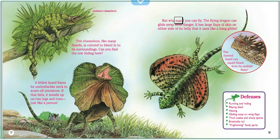But why run if you can fly? The flying dragon can glide away from danger. It has large flaps of skin on either side of its belly that it uses like a hang glider. The horned lizard can squirt blood from its eyelids. Nasty!